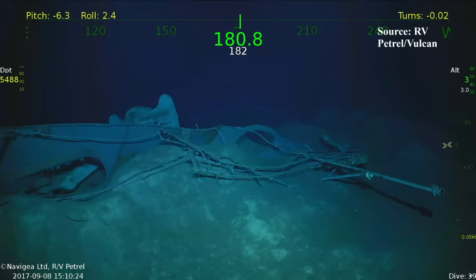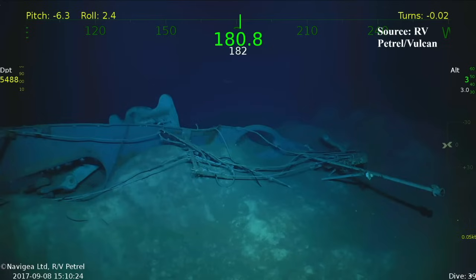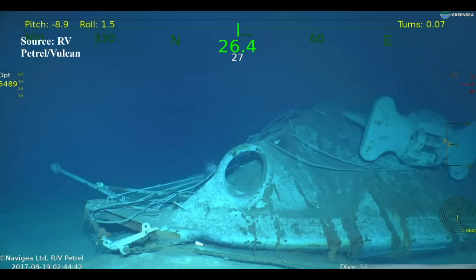Not that this is particularly surprising with the violence of the sinking. As you can see, it buried itself pretty far into the bottom. This is the very tip of the bow seen here on the surface. And on this side of the ship, it's pretty well buried. On the other side, however, it's not quite so bad.